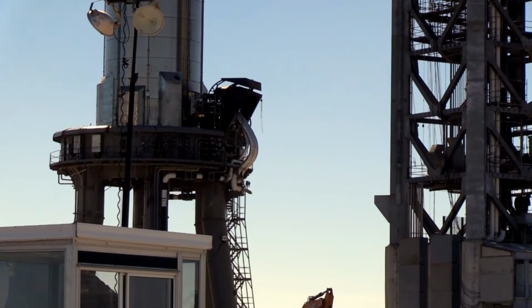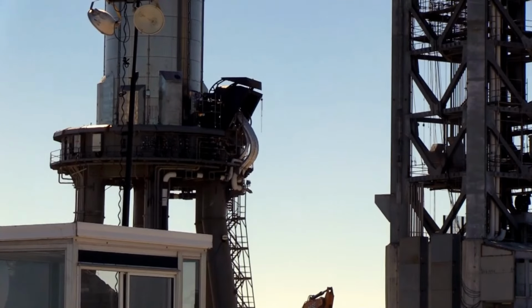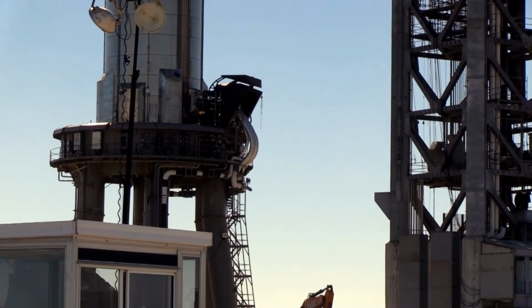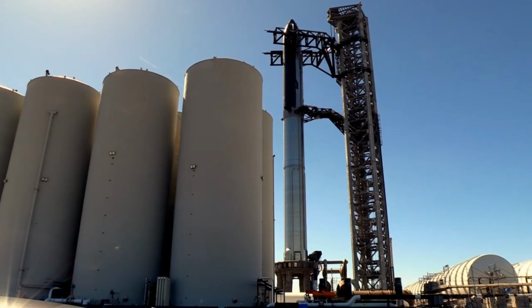Redundant attitude control: the reaction control system now features multiple independent propellant supplies and cross-feed capabilities, ensuring attitude control capability even with significant primary system degradation. Improved diagnostics: enhanced leak detection systems provide real-time monitoring of propellant system integrity, enabling proactive responses to developing issues.